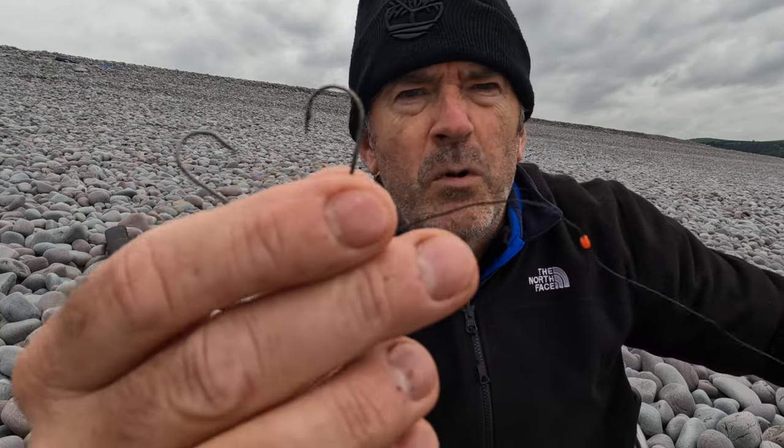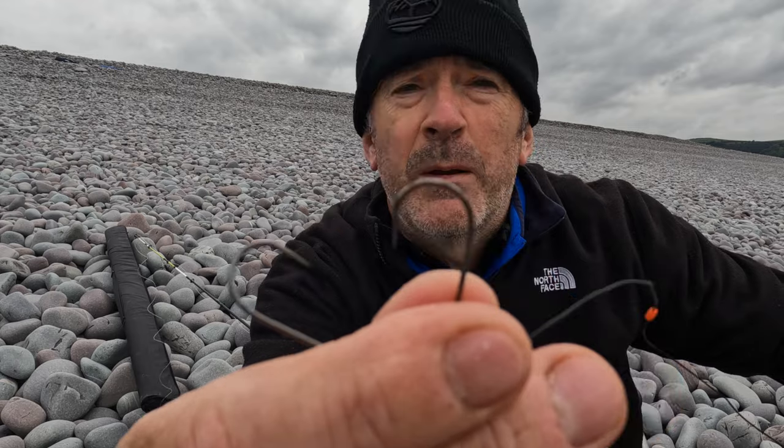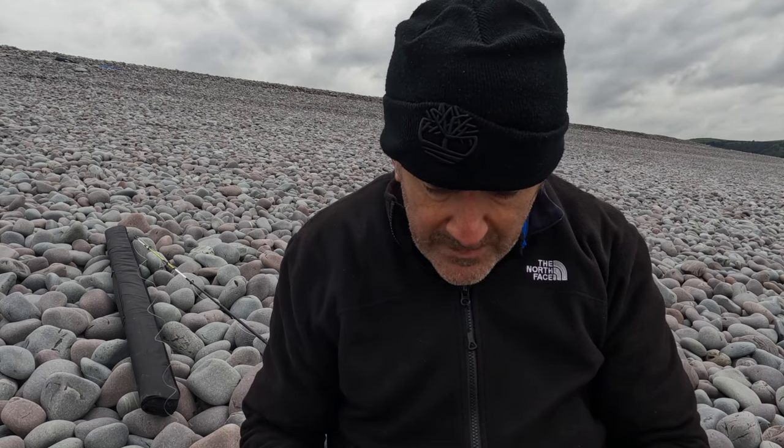The trace is about 2.5 foot, and I've got relatively small, just a size 10 Varivas big mouth hooks. So that's my rig on one of the rods today.